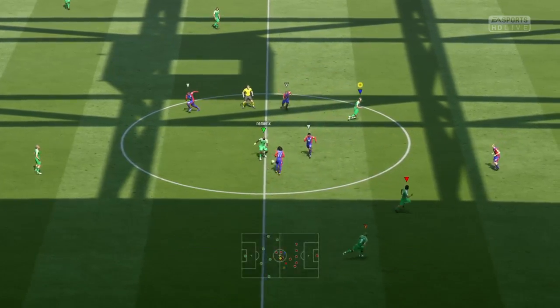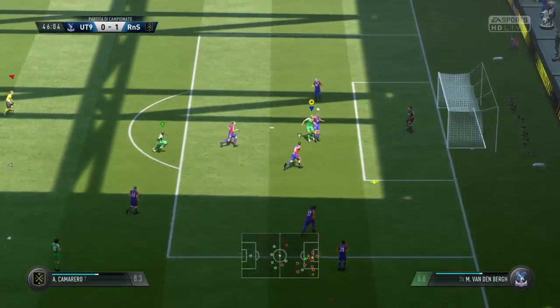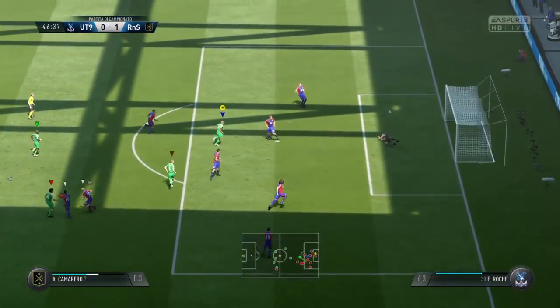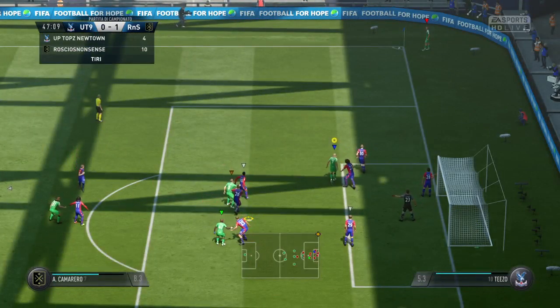Start of the second half for you. Well, they're in a good position here. And in goes the cross. And here's the shot. Oh, saved by the goalkeeper at full stretch. Well, this is a corner, and they've got to defend properly against it.